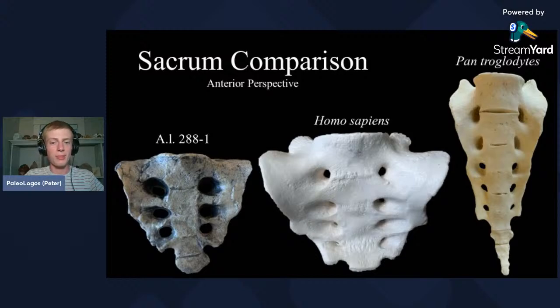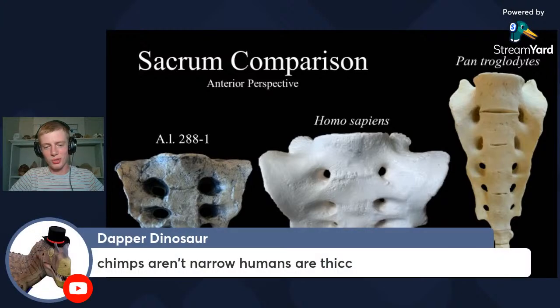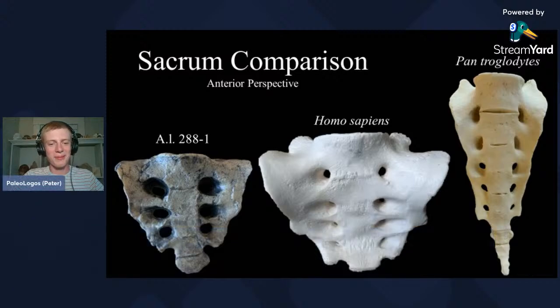And part of that is because the chimpanzee ilium is very long. And so because the ilium itself is long, that means the sacrum needed to be long as well. And what you'll notice here, yeah, as Dapper Dinosaur points out, chimps aren't narrow, humans are thick. Yes, humans have a very thick, very bulky sacrum. And Lucy happens to look more like ours.